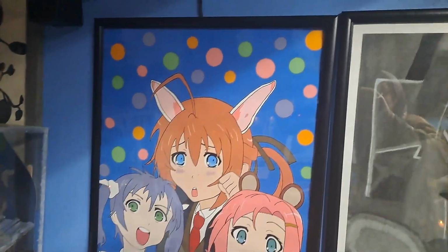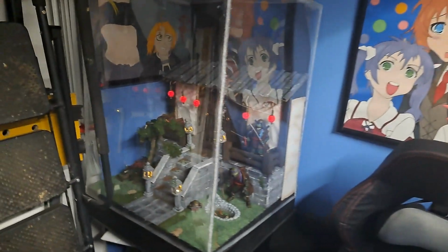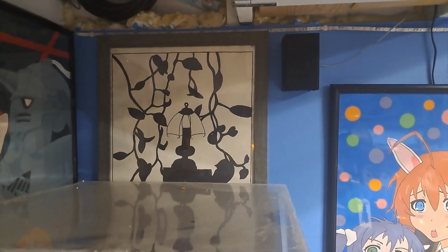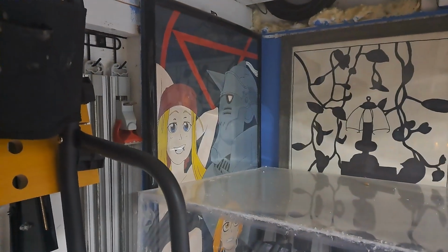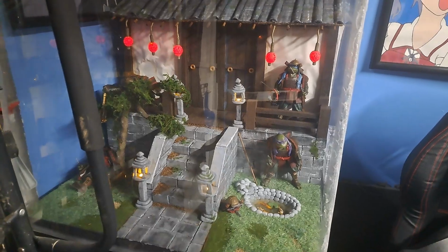This is one of my anime posters I painted. And you see behind here, that is another just completely Sharpie drawing I did. And then another anime poster I took and hand painted. It's probably one of my favorite projects right here.